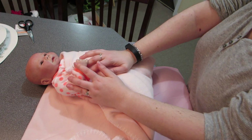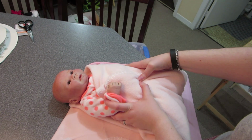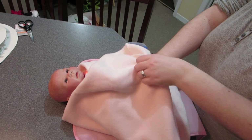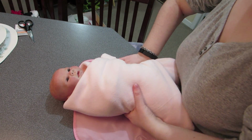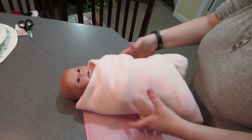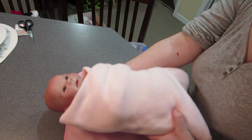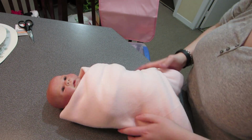Then I take the other arm. I can probably move her down a little for you guys. Bring the other arm down, and then I bring the other corner over like this and tuck it around to the back like that. So there she is, all swaddled up, all bundled nice for her new little mommy. I'm going to take this changing mat away because it's really annoying me. It just keeps moving everywhere.